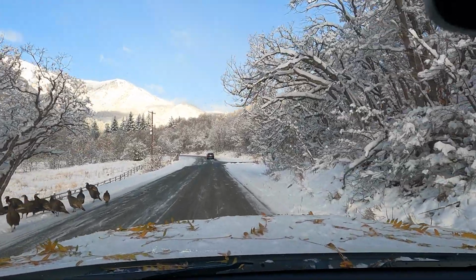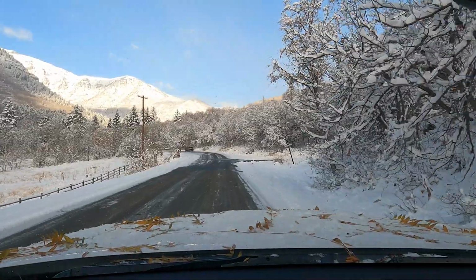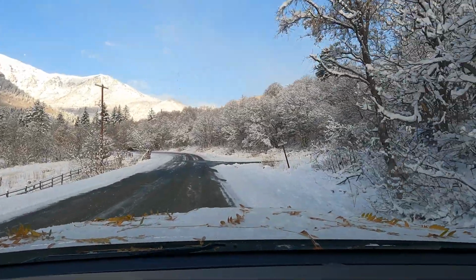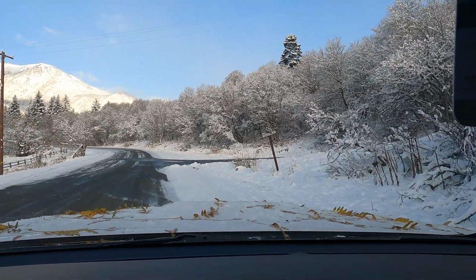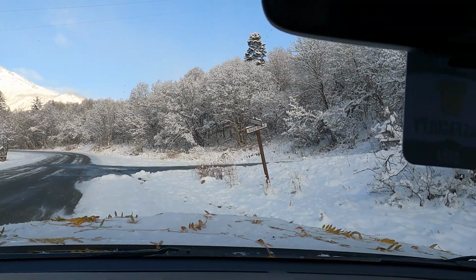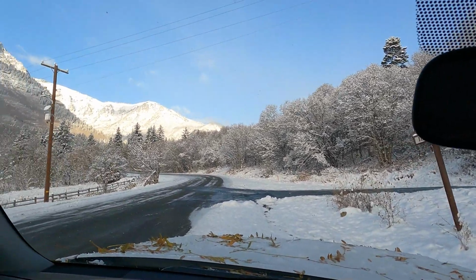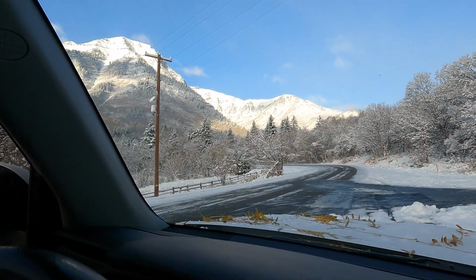I know where I can come and get some pictures. I can pull off the side of the road here without falling down into something and get some pictures of them. I'm gonna try and see what I can do. Let's see here.